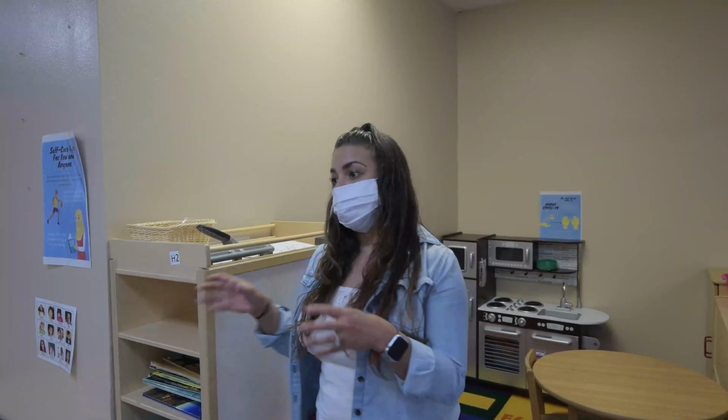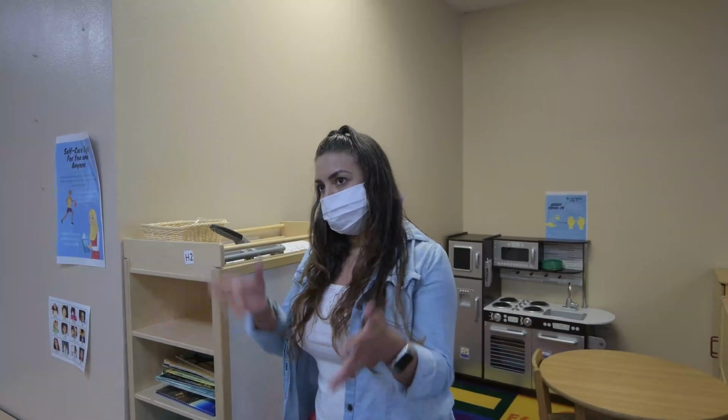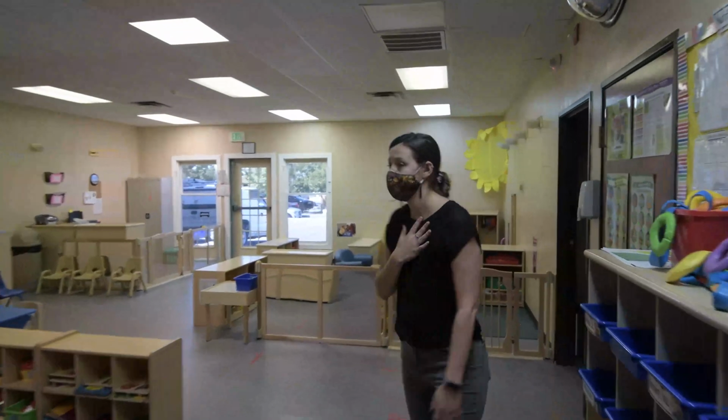No more family style. They have to serve themselves now. We have to have that food ready for them, so they're not touching all the utensils that we use to serve the food. So this is one of our toddler rooms.